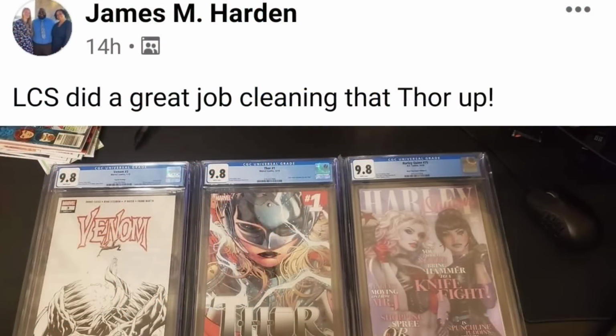And last but not least, we have James M. Harden, who said the local comic shop did a great job at cleaning that Thor up. So it looks like they got it pressed for him, and he's got a 9.8 Venom. He's got a 9.8 first appearance of Jane Foster, or the first issue of Jane Foster. And then he's got that 9.8 Harley. Congratulations on getting all those books at 9.8.